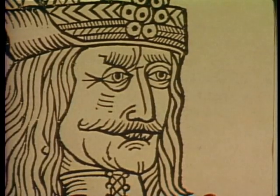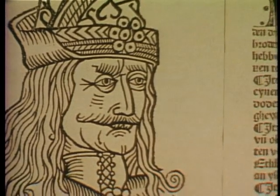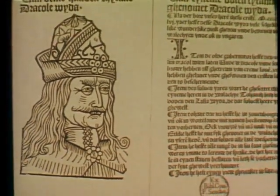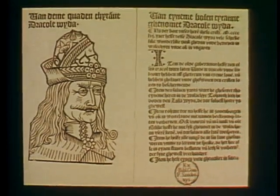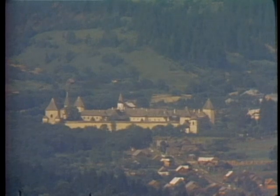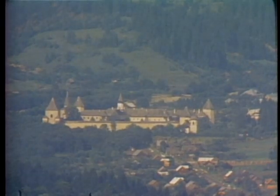Vlad belonged to an age of brutality. The Renaissance, which saw the rebirth of art and learning, also bred new tyrannies, unspeakable torture and oppression. To understand Vlad's cruelty, we must also understand his world.